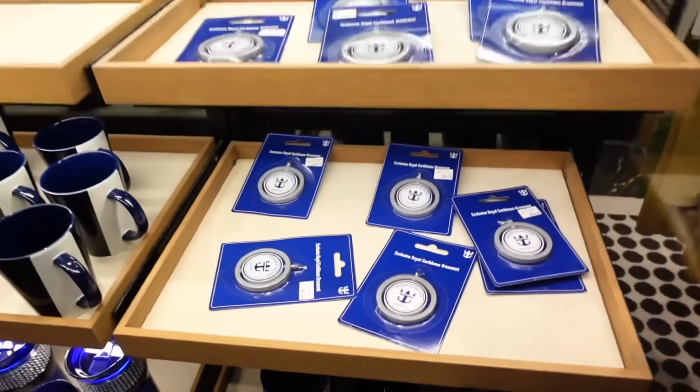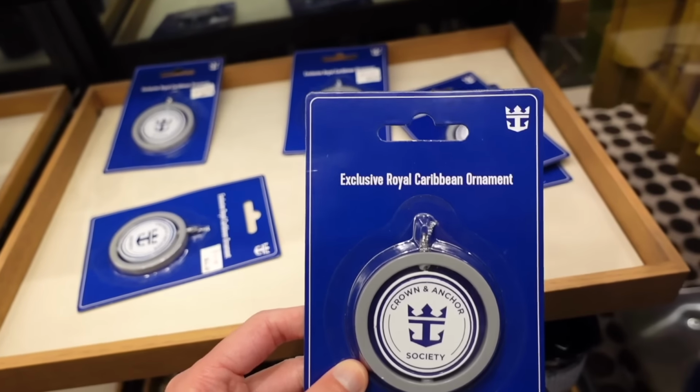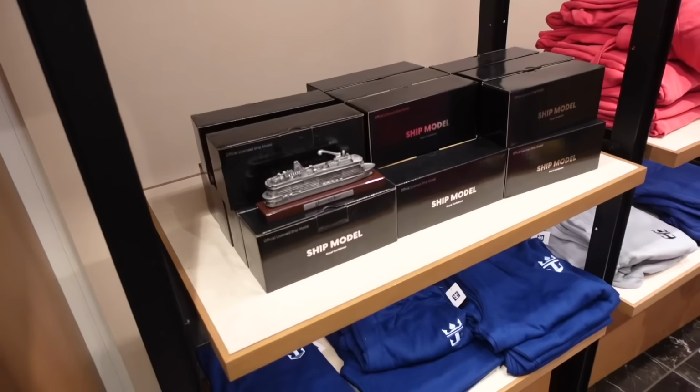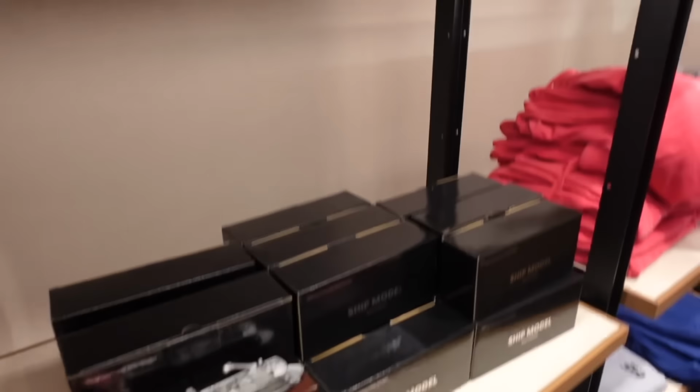What are these? They're ornaments for the Crown and Anchor Society. Oh, no way. Exclusive Royal Caribbean ornament, Crown and Anchor Society. I've never seen those before. Yeah, these are nice. There's actually a lot of things in this shop that I've never seen before. Wait, so the metallic ones are $62.95, and then how much was the regular one? Those are $79.99.